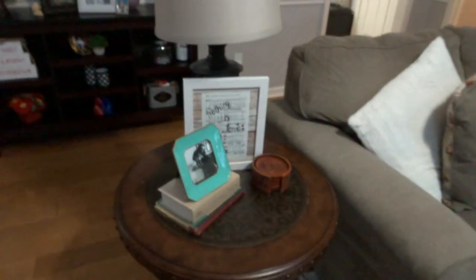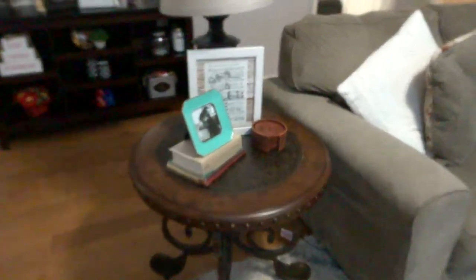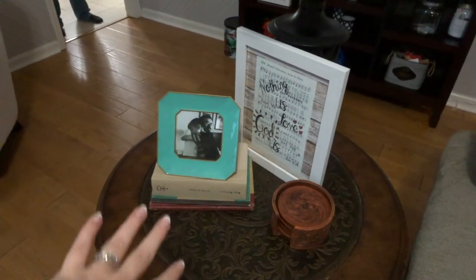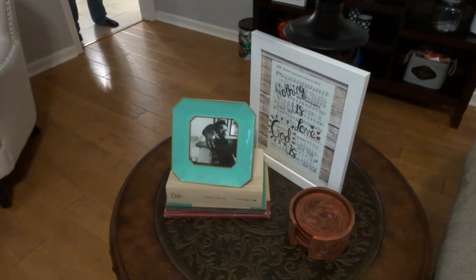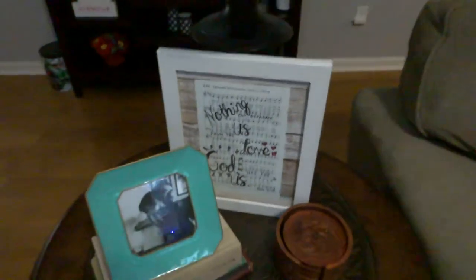So my end tables, they're actually kind of big. They don't look very big on camera, but they are. So I have to put a lot of things on them, I guess you could say. This is a picture of my son and my husband, and I always put it on some books. These are books that I collect, some old books, and then some that were passed down in the family, but that is just on Leaves of Grass by Walt Whitman. This was actually made by my friend Nancy, and it's an old hymn, and it says, "Nothing can separate us from God's love." Love that.